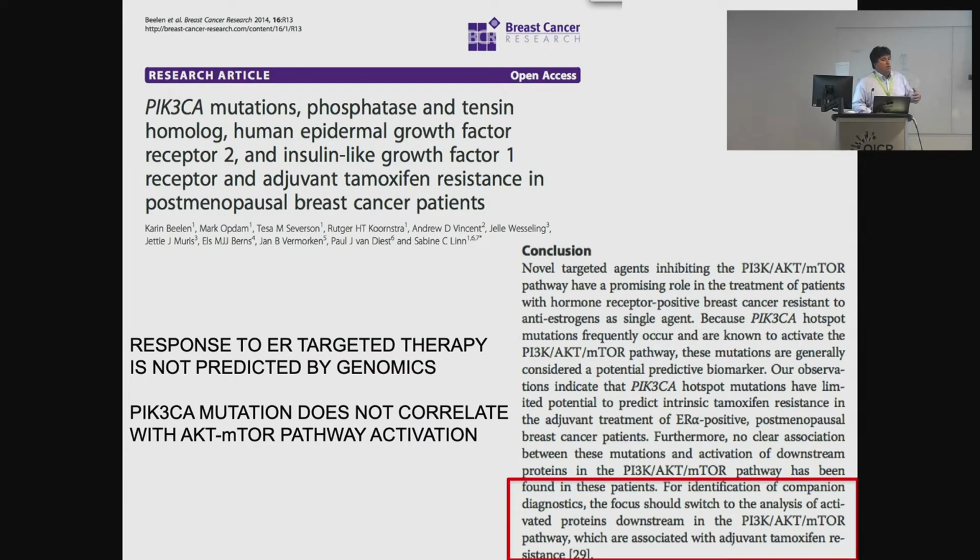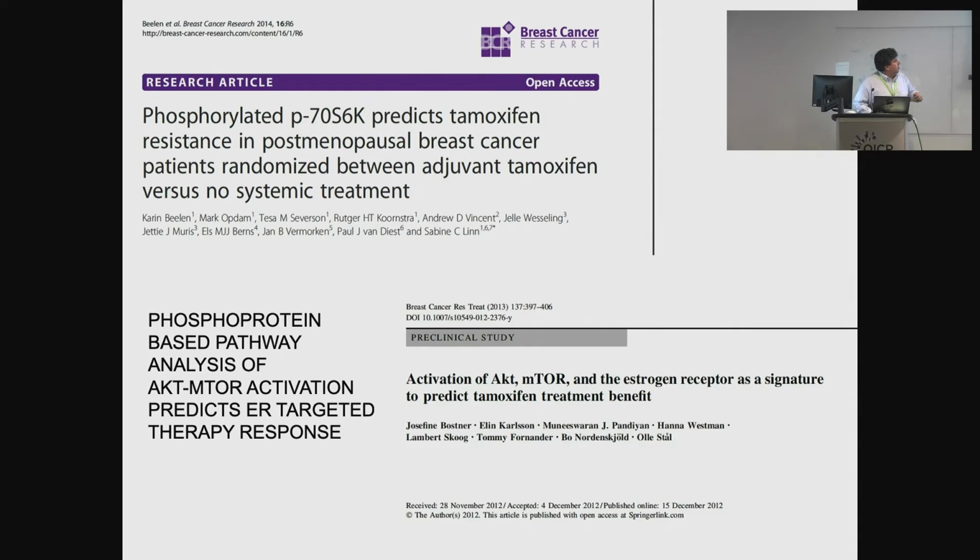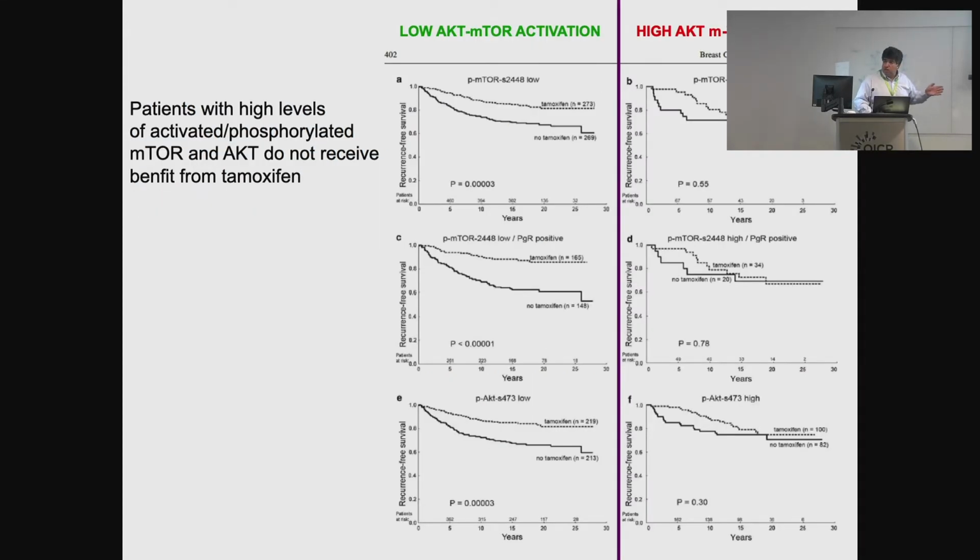And we have a lot more of these, right? When they've gone in and looked at response to ER-targeted therapy and looked at PIK3 mutation analysis in these breast cancer patients, in these Stockholm studies, they were able to look at large cohorts of thousands of patients given endocrine therapy. For identification of companion diagnostics, the focus should switch from genomic analysis to the analysis of activated proteins in these pathways, which are associated with adjuvant tamoxifen resistance. And specific protein targets emerged and looked to be potentially dichotomizable.